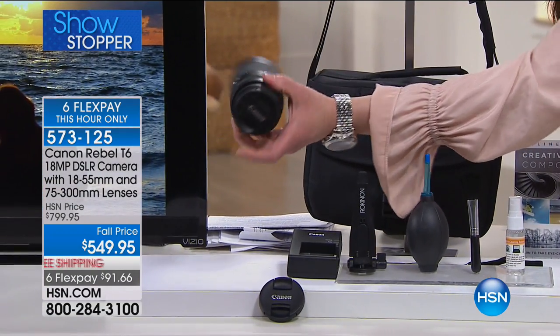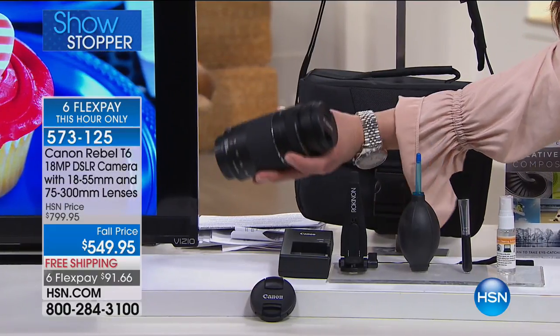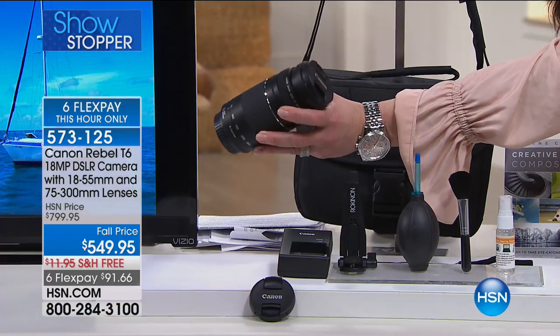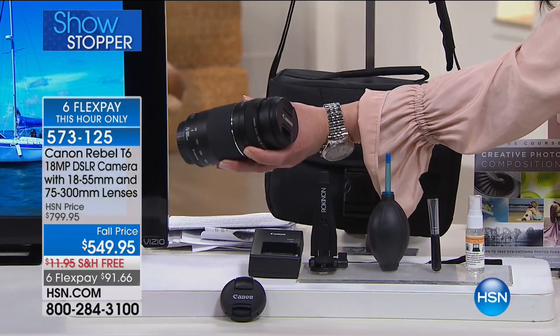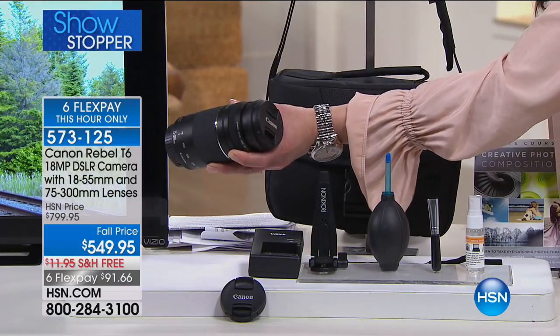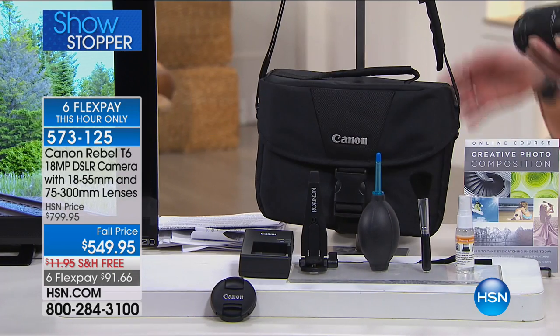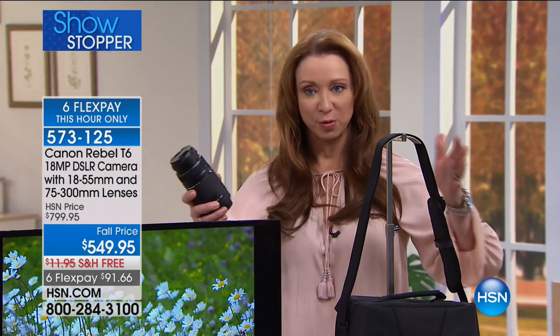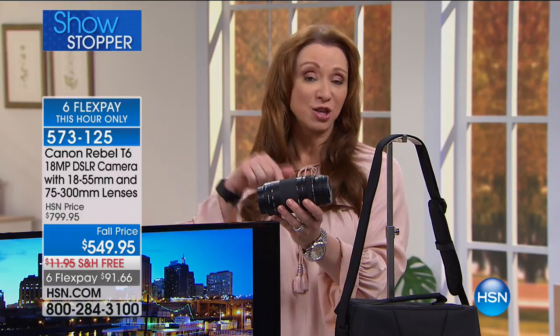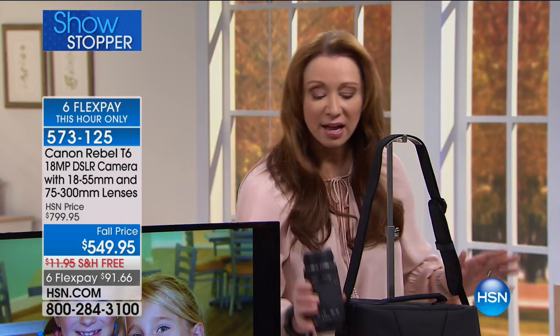Now, I know it's not quite apples to apples, but the telephoto lens, as an example, on HSN.com right now, we are selling the 70 to 300 millimeter telephoto lens for $1,700. If you put it in perspective, it's a little broader reach. On HSN.com, we include the 75 to 300 millimeter. The 70 to 300 millimeter is $1,700. So you can just do the math that way.